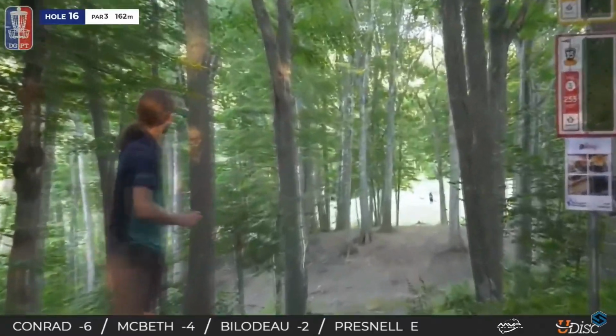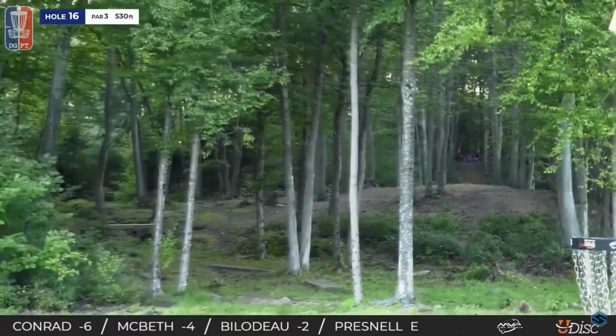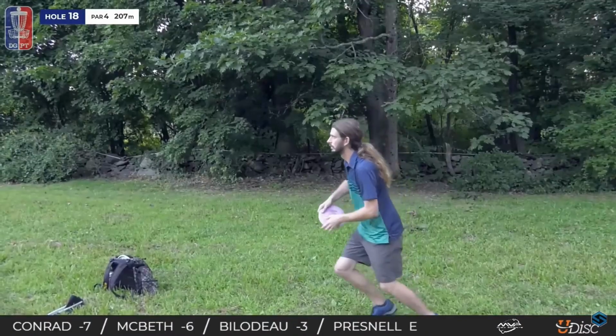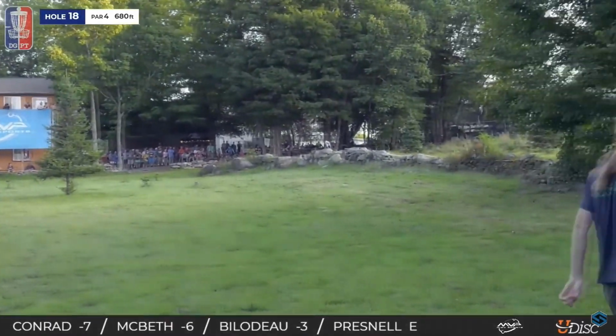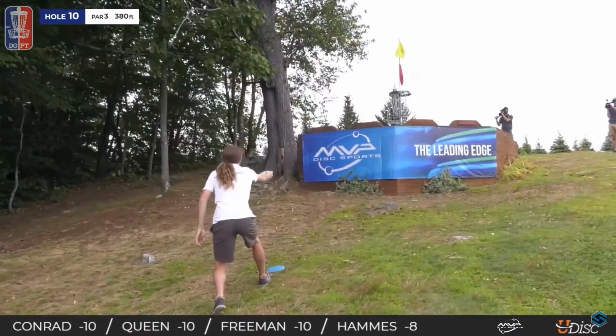And James Conrad's ability to throw putters has put him in a very unique position to be able to birdie a lot of holes that not a lot of players are able to birdie. And then we also love James Conrad for his huge run-ups. So we can see he's taking a lot of steps here. He's ripping on probably what looks to be his MD4. And he really likes that purple MD4. I think that's what it was.